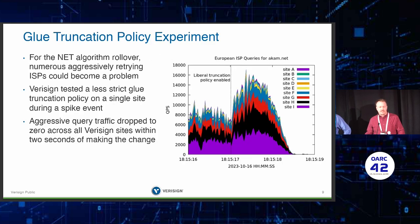At Verisign, we did an experiment where, on one of our sites, we reverted to our previous glue truncation policy, which was much more liberal. Put as much as you can in, but don't necessarily truncate. This graph shows the results of that. The time span here is only a few seconds, and the vertical line shows the first time we returned a response with the different policy. It kind of looks like the traffic goes up right at that time, but that's just an artifact of the data being noisy and spiky. But within a few seconds, the total traffic from that ISP dropped to zero, essentially, because it got a response that it could finally use.